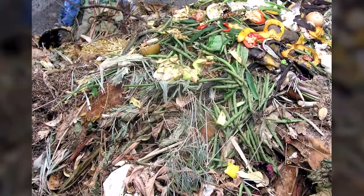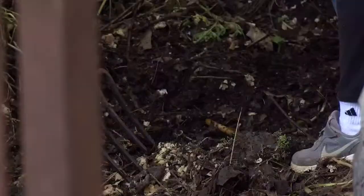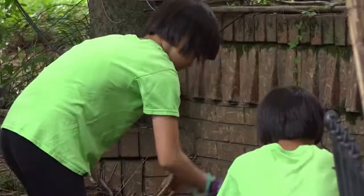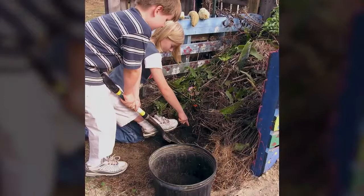These children are taking old plants and flowers from the garden and piling them onto the compost pile where worms and other little creatures will slowly eat them and turn them into something good for the garden. It's really important to recycle. This is called a compost bin, where you can make things to hold the compost in one place and make it easier to take care of.